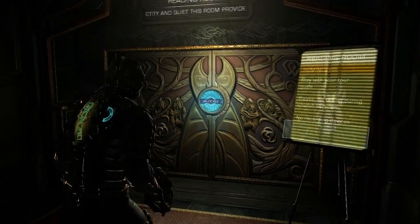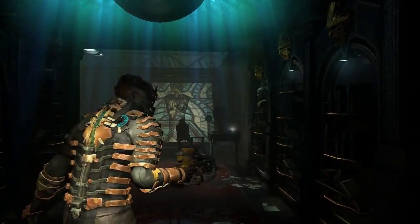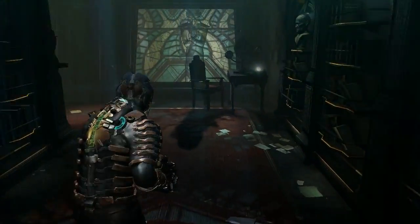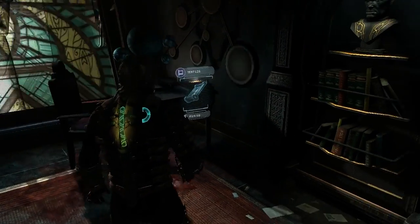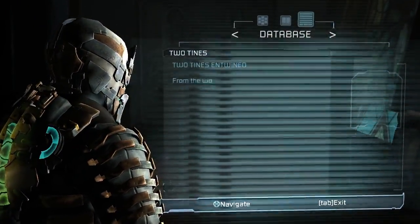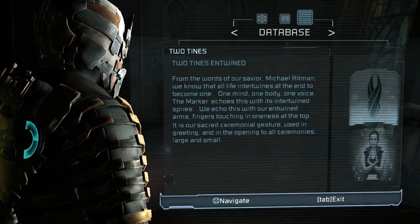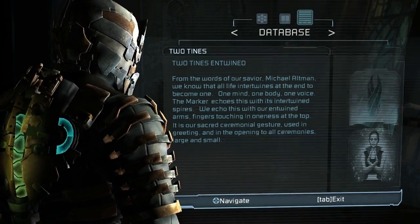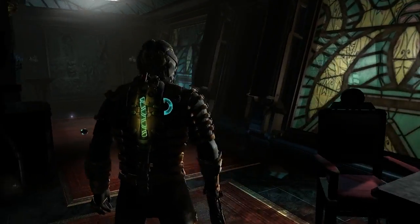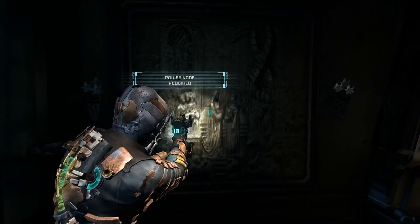And that is definitely something you'll notice as we continue through the beginning parts of the church, is that it's actually fairly quiet, much like the apartment complex that we just went through. But it gives off more of a feel of a mausoleum rather than some reverent place. With this text log here, we learn a little bit about what they try to pose as symbolism for the marker in the church, an intertwining of body and mind and voice, when actually the marker has been more akin to a symbol of the double helix for DNA, as it kind of mangles and forces an evolutionary process.